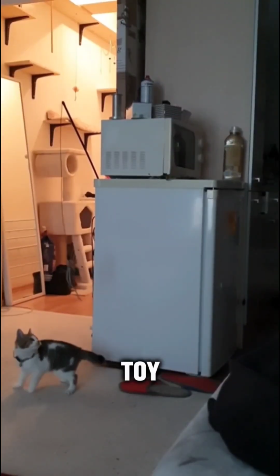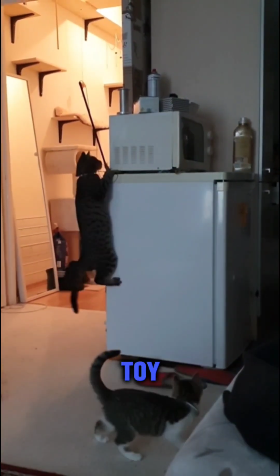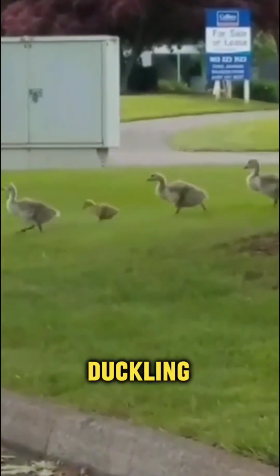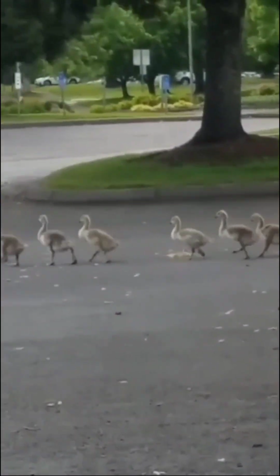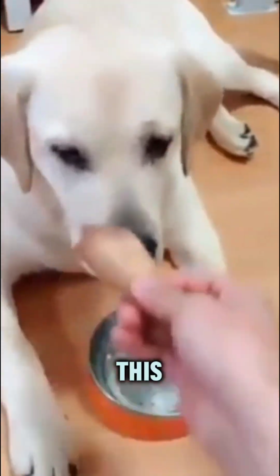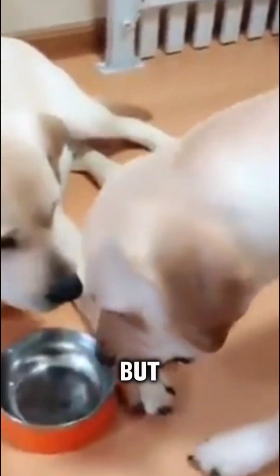And that's why, when this kitten was struggling to get his toy down, this cat helped him out. By jumping up and grabbing the toy, he was successfully able to drag it down for the kitten to play with. This goose family adopted this duckling. When this owner starts to prank this dog, he puts his hand on the owner's paw and grabs the food, but not for himself, as he puts it back in the bowl for the other dog.